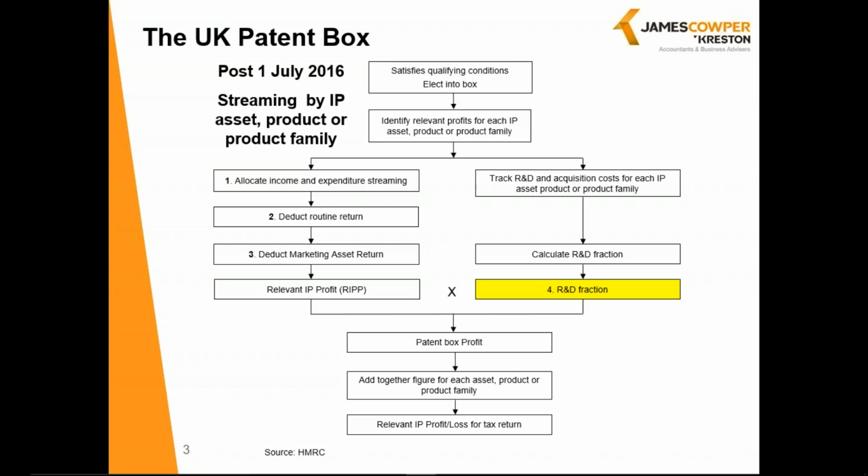Step 3, marketing asset return. In a similar vein, Step 3 reduces the patent box profits by a further amount for the brand that the product has. E.g., arguably a proportion of the profits of an Apple iPhone are because it's an Apple, its Apple brand, and not because of the underlying patented technology. Removing the brand element takes a transfer pricing approach. Although there are safe harbors and simplifications for SME, and it can in many circumstances reduce the marketing asset return deduction to nil.